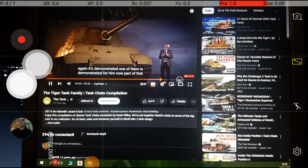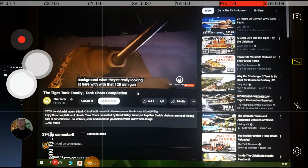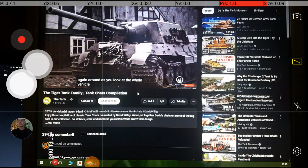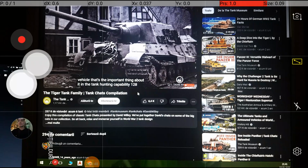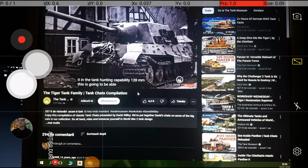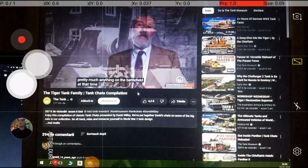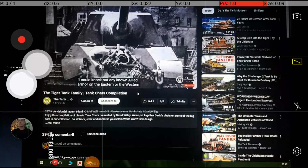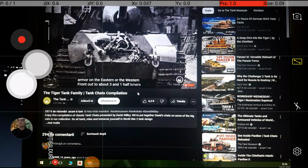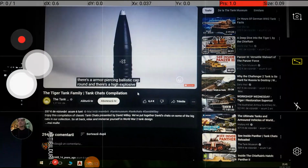Now, part of that background, what they're really looking at here with that 128mm gun, and as you look at the whole vehicle, that's the important thing about it. In the tank hunting capability, 128mm is going to be able to destroy pretty much anything on the battlefield at that time. This gun is so powerful, it could knock out any known Allied armour on the eastern or the western front out to about 3.5 kilometres away. It fires 2 main types of round: an armour-piercing ballistic cap round, and a high explosive round as well.